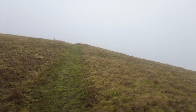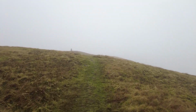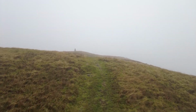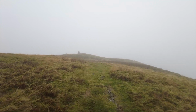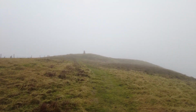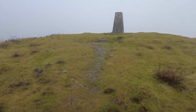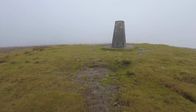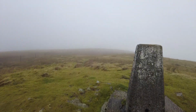Here we are, we're approaching the top now. I can see the trig point on the top. Here we are at the north top.